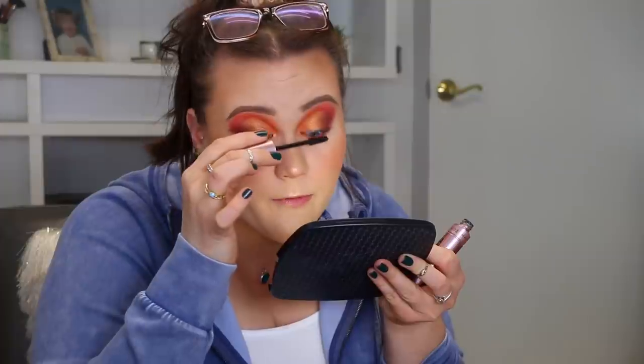All right, and then one more little spritz here. I'm gonna use the Hourglass Soft Focus Veil Setting Spray. Just a little bit. Right, and then of course for mascara, I'm just gonna be here building up a few coats of my Maybelline Lash Sensational Full Fan Effect. You guys know me, I love to build up them lashes, make them look nice and dramatic.